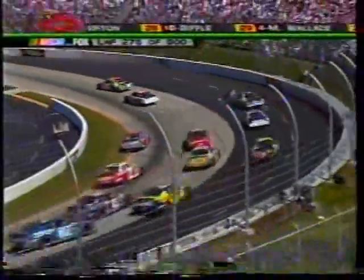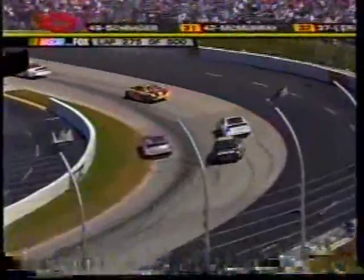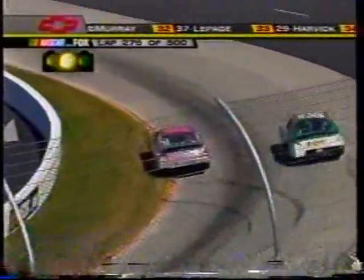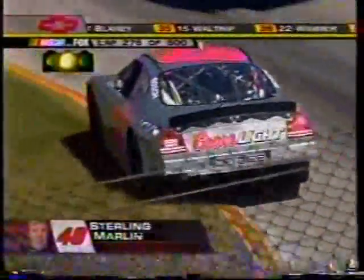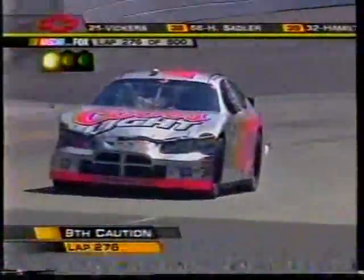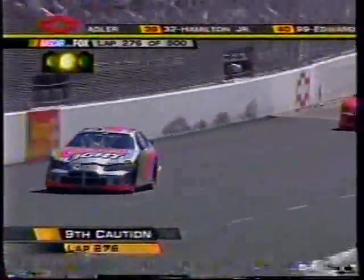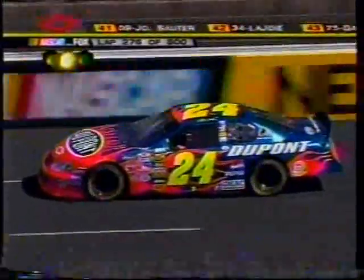Marlin spins off the bumper of Elliott Sadler, but that happened because Rusty Wallace got in the back of Ryan Newman going into turn 1, 4 or 5 cars in front of them. And guess who really benefits from that caution? Jeff Gordon, the 24 car. He will be back on the lead lap now, and we have over 200 laps to go. That's what you call chain.